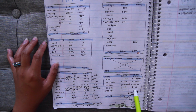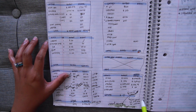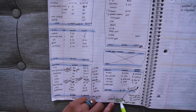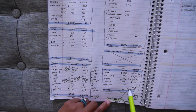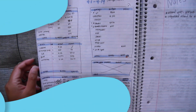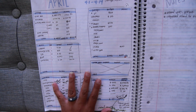Savings is really low. Hopefully that gets back up in May. And the total amount that we had left over to budget in the second paycheck budget is $1,497.81, and $148 of that is in cash. So that is pretty much it for our biweekly paycheck budget number 1.